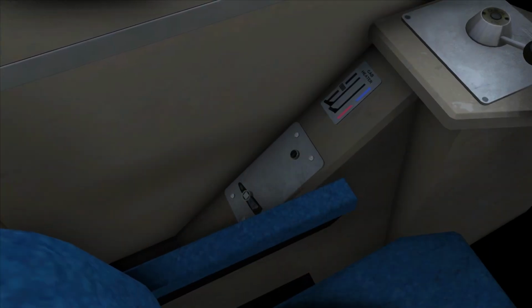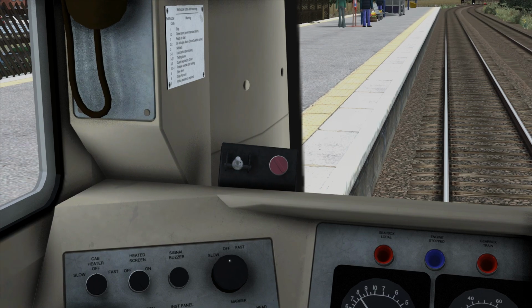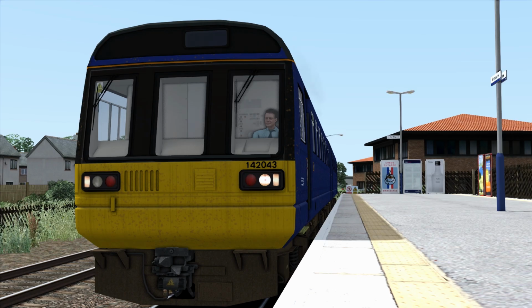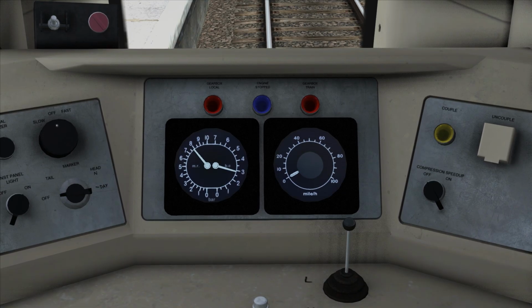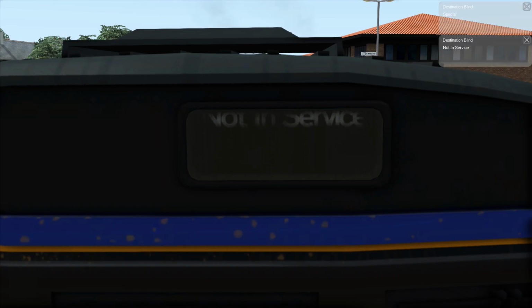In terms of overall functionality, the Waggonz cab featured a functional master key, AWS, driver reminder appliance, working headlights, cab lights, instrument lights, opening windows, driver changeable destination blinds, operational sander, wipers, two-tone horn, and compressor speed up. The Dovetail model had similar functionality, however, it lacked the compressor speed up, and the destination blinds could only be altered in the scenario editor.